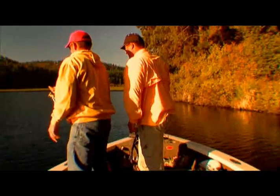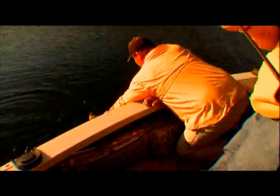There we go, guys. Oh yeah, there's a nice one, guys. Nice one, Chad. Off that deep wood again, guys. Oh, he inhaled that Berkeley sinking minnow right there. He's got her down inside. He's got it down in the gullet here.